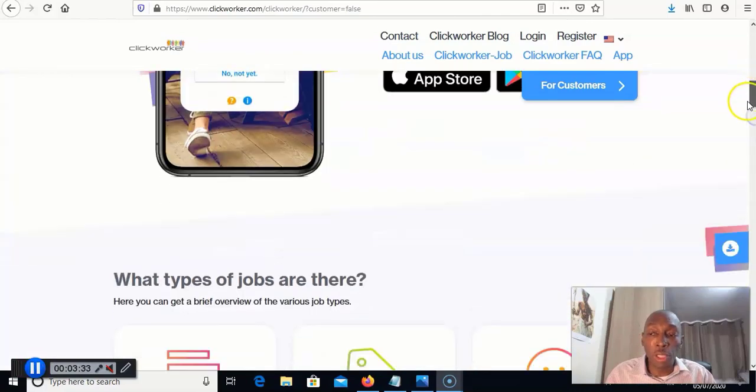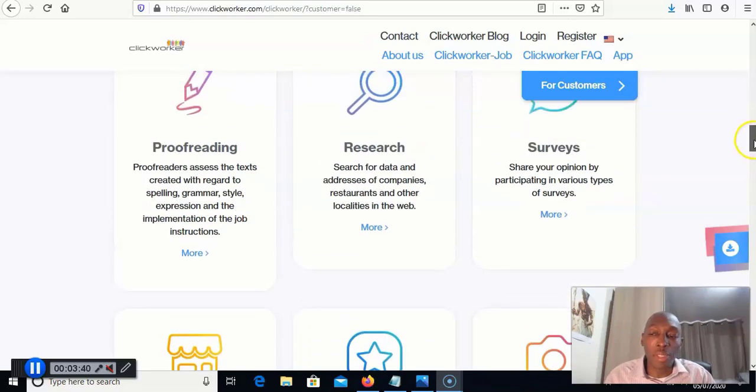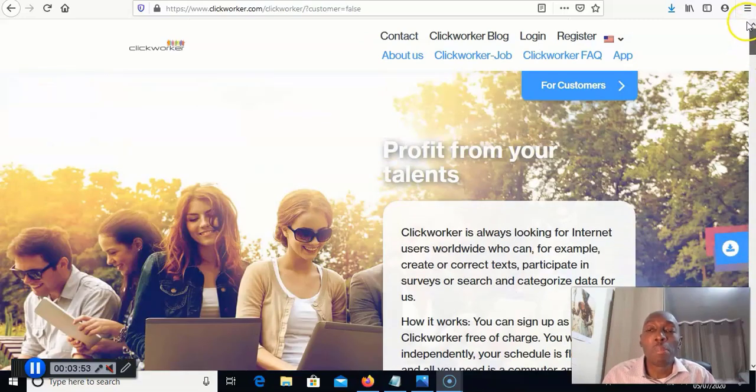These will be the jobs you'll be doing. Let me just scroll down a little bit. It'll be things like text creation, categorization, copy editing, proofreading, research, surveys, like I was saying, mystery visits, or even some stuff offline as well. So maybe you'd go into stores and give little reviews, app testing, photo capturing. So you can see little jobs. Most of them are going to be quite quick, quite easy, and quick to make money.